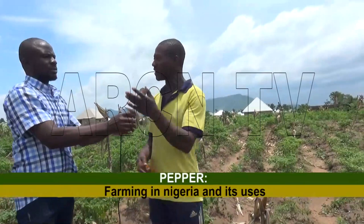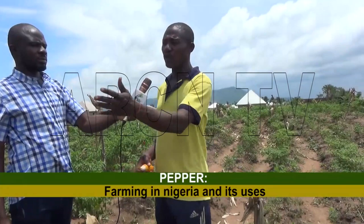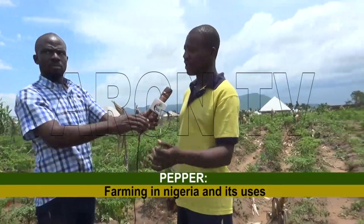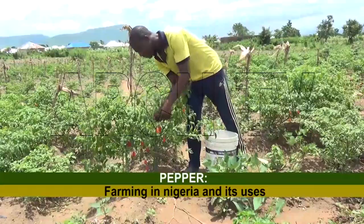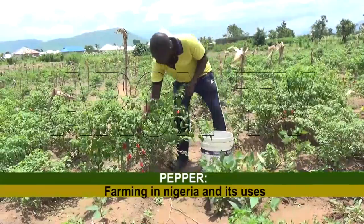Now as a pepper farm, I put pepper now, and you see there are still beans inside. So this pepper will not prevent the beans from producing, and the beans will not prevent the pepper from producing, especially when you know how to do it. But it's not every species of beans you plant inside. We that do it, we know the type that we'll plant that will give us what we want. So that is why we put it, for you to make your gain.